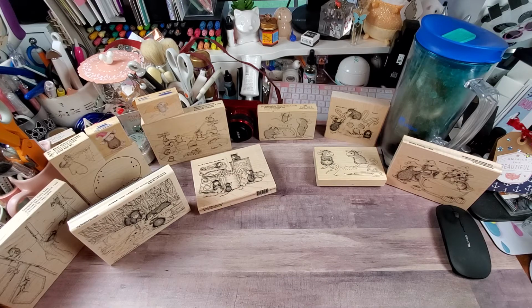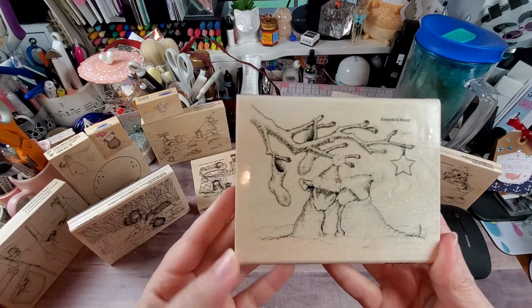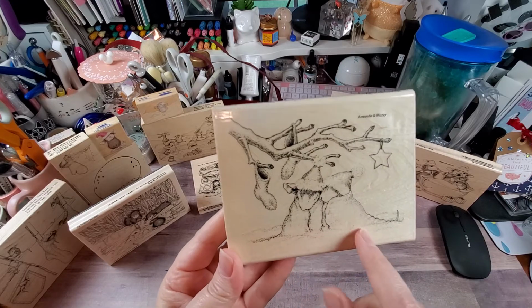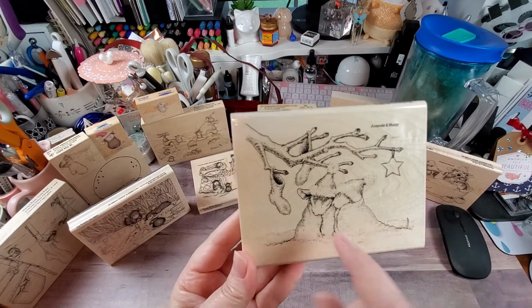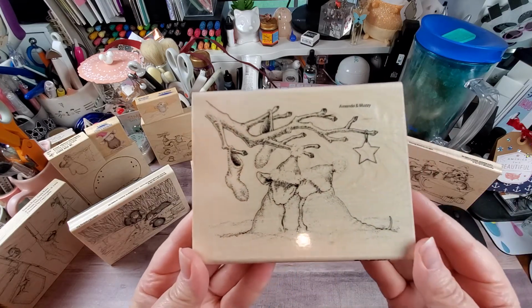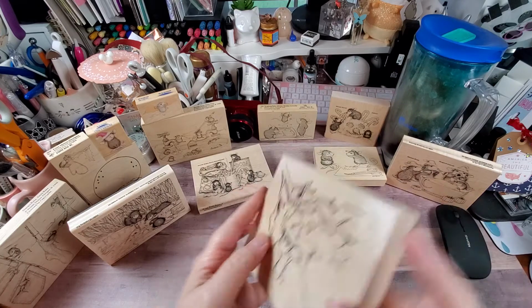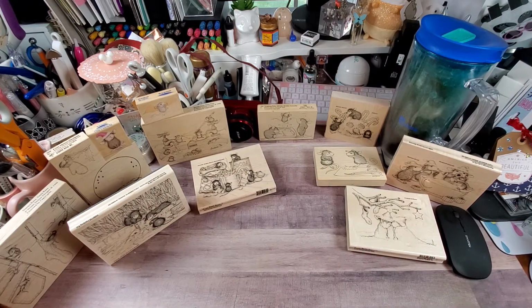And this is the last of my great big ones, and this is another sweet one too. This one's called Christmas Cuddle. Amanda and Muzzy are snuggling because they're outside, it's cold. They got their little Santa helper hats on, they got their stockings hung, the star hanging from their little tree. Really, really sweet. All right, and I have 4 more, guys, and then we are done.